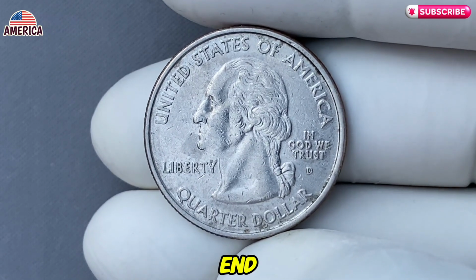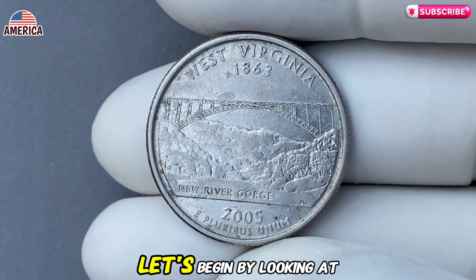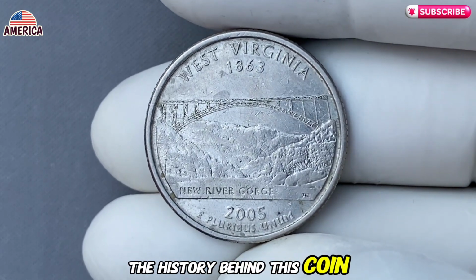Stick with me until the end, and I'll reveal exactly how much this coin could bring in today's market. Let's begin by looking at the history behind this coin.